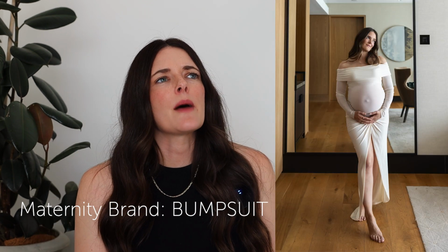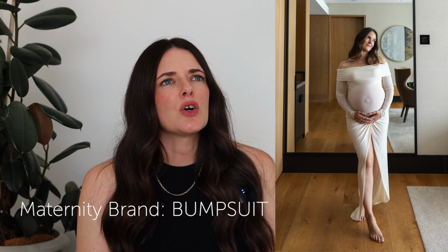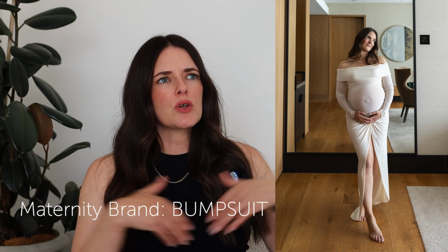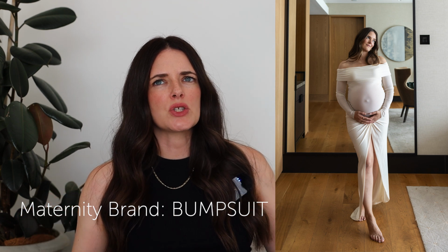So Bump Suit is another one to look out for. I ended up getting a couple of pieces from that brand. I got a sort of sheer top that goes off the shoulder and a sheer skirt, and it's beautiful, but it was probably something I was thinking I'd wear for a special occasion, like a baby shower or going out to a fancy dinner. And in the end, I don't think I've actually really worn it, because I ran out of occasions and we didn't end up doing the baby shower.